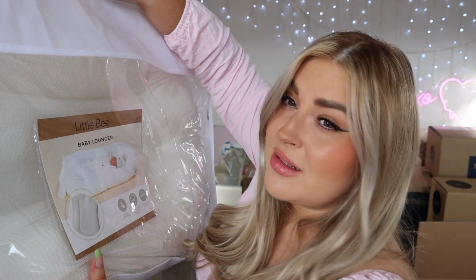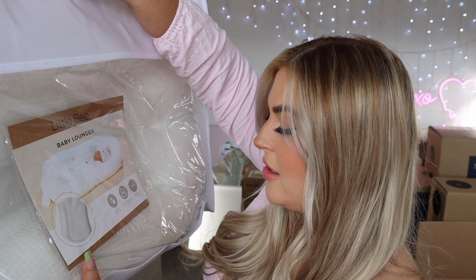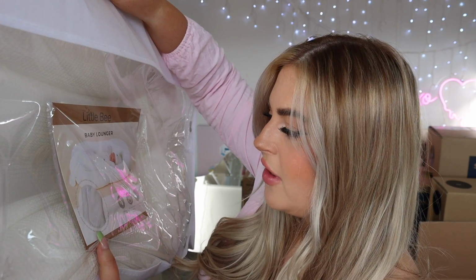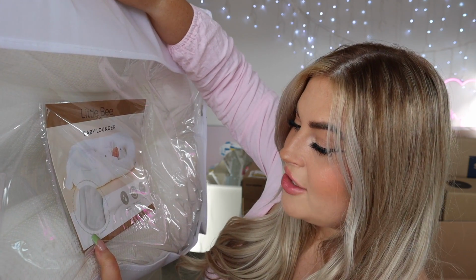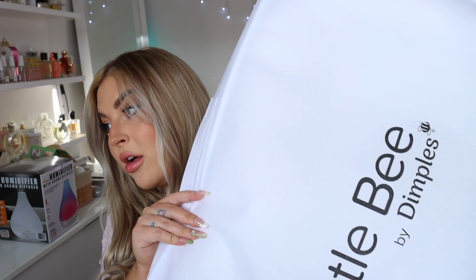So I'd probably only use this supervised. It's machine washable. It's suitable from 0 months onwards. It's got 360 degrees ventilation for ultimate airflow. The raised side is the perfect angle to reduce reflux, and then the flat side ensures an even surface for your baby to lounge and rest. So yeah, just perfect to take around with me during the day. If I'm filming a video and I don't have his bassinet in here, I can use it. I feel like we'll get a lot of use out of that.